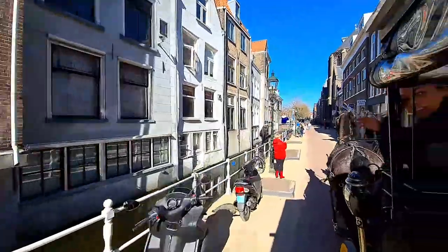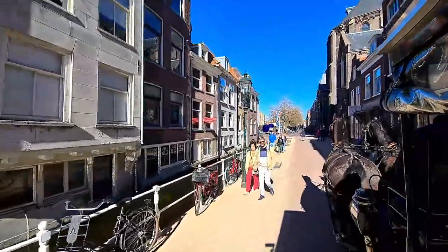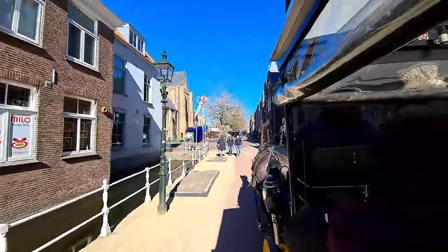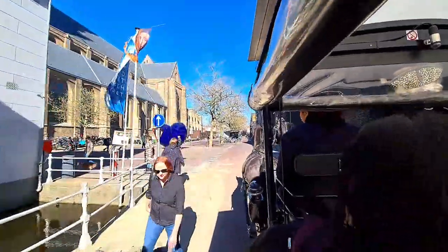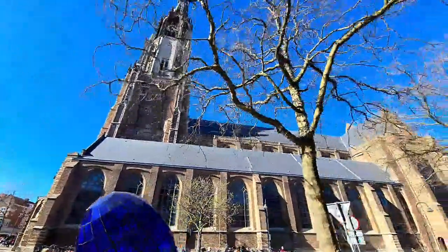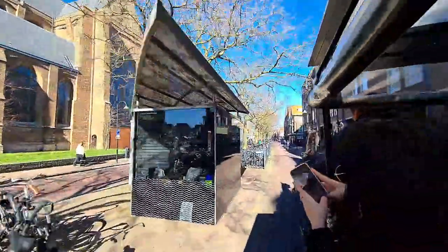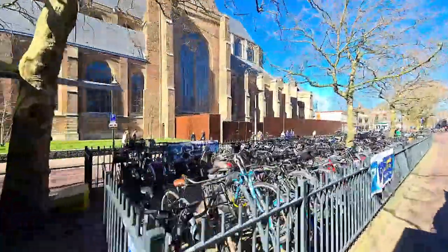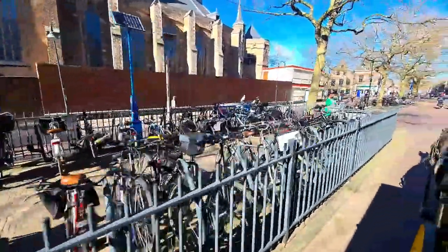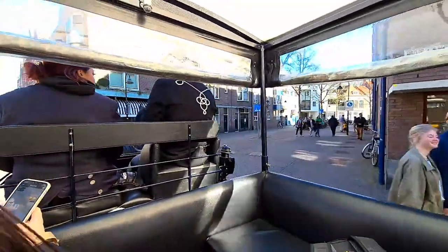I'm gonna let you see the nice place of that. Oh yeah. Direction. Okay. I couldn't read it. Look at that bike park in the middle of the market. We go to the right.